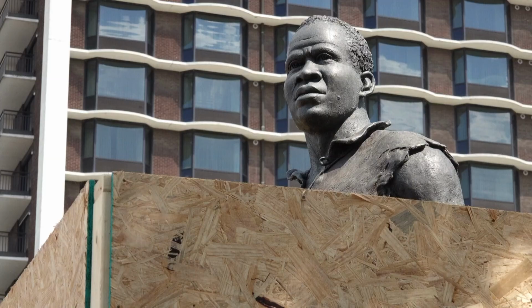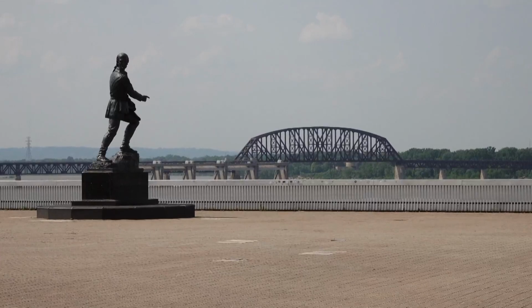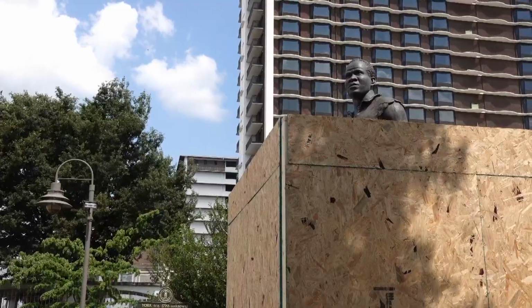And now we want to go to our story we just told you about, the call for more public art in Louisville despite the vandalism of York on the Belvedere. The eyes of York peeking over a plywood barrier, looking out over the Ohio River. At first I thought it was just being unveiled. But that's not the case.